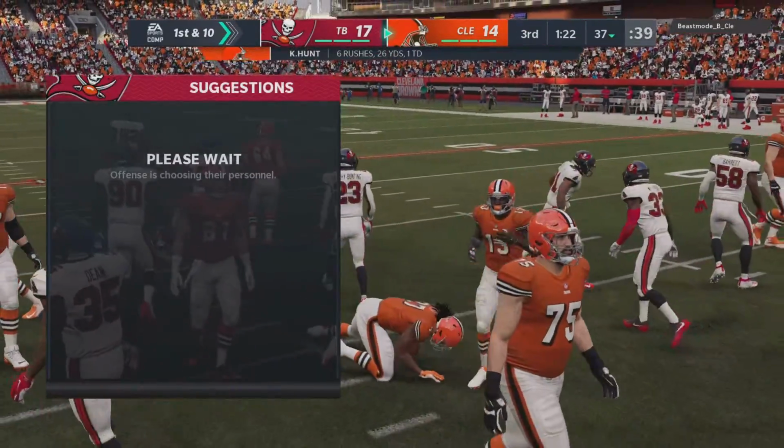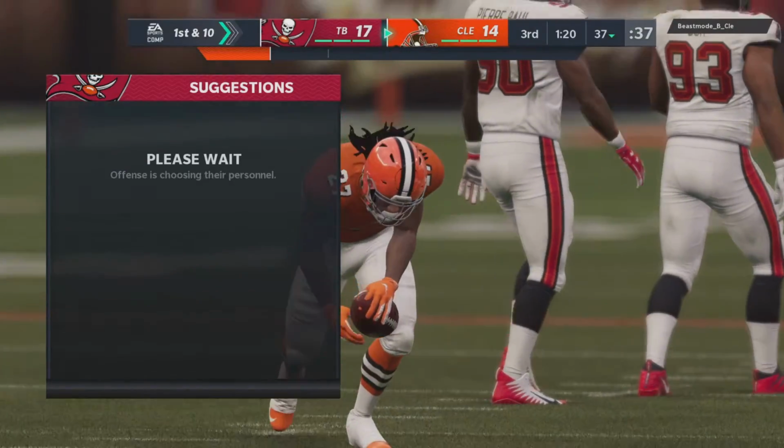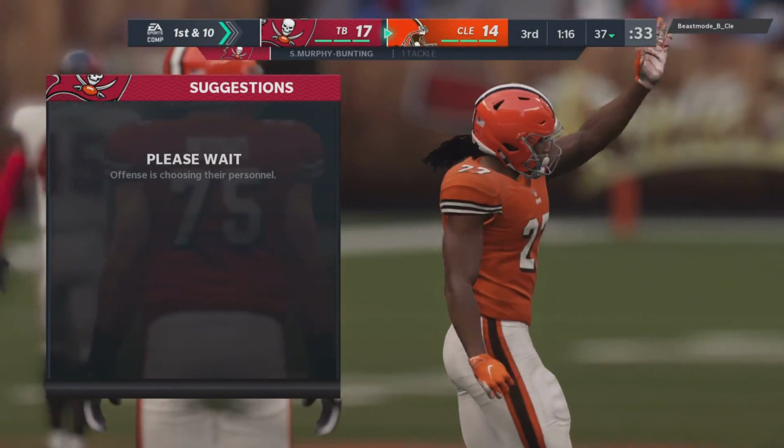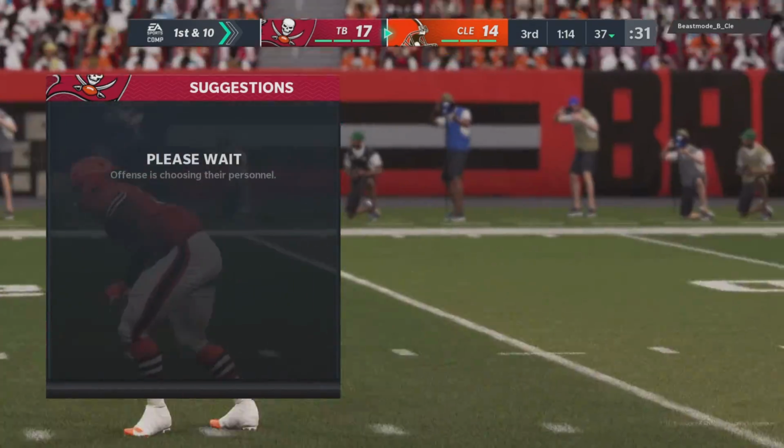Almost turning into one of those pendulum games, right? Where it swings back and forth, and who's going to make the play that changes that? Or maybe it puts it on one side and keeps it there.